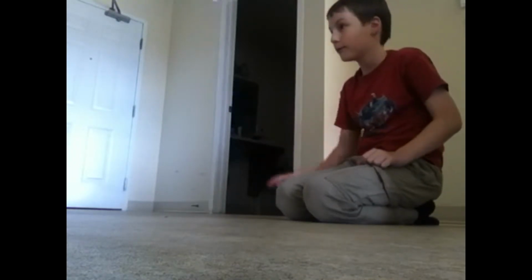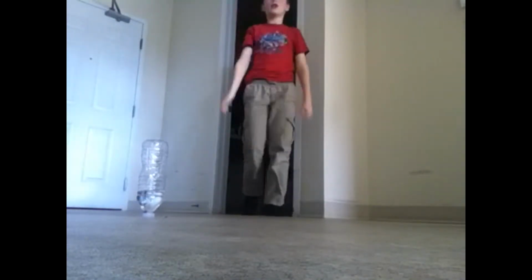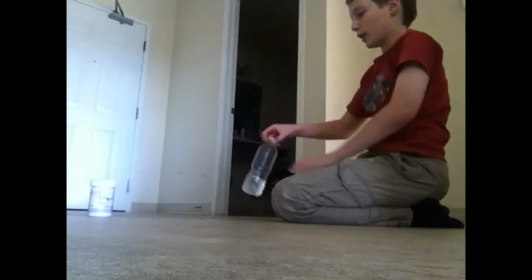This, I hope, is a cat flip. Yes! First try, nails it. That's the cat flip. No way! I can cross that off my bucket list. This is a flip onto the coin container. Yes! Wait, look at that. I got it center. Nice shot. Oh, it's centered right on there.